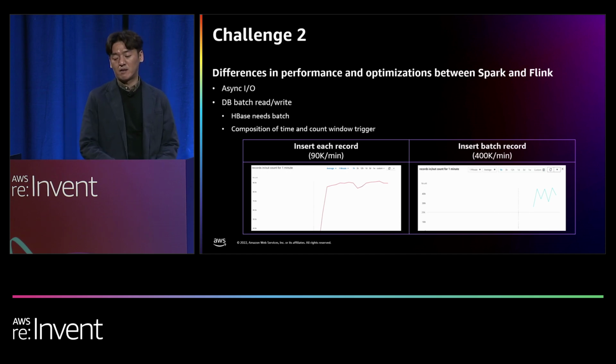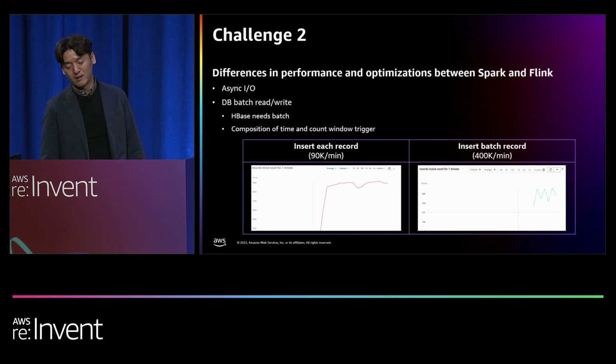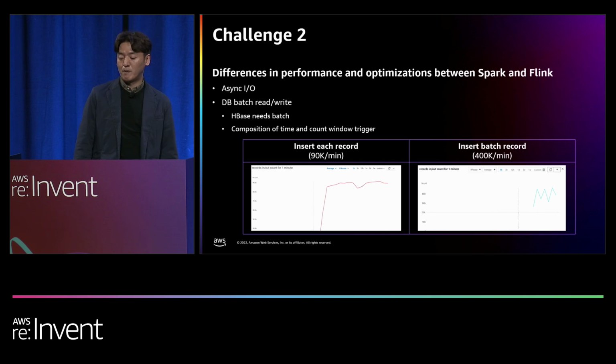Apache Flink supports two types of window triggers by default. It's time and count. We applied both time and count triggers through which we could control the number of data sent to database to make the number consistent.